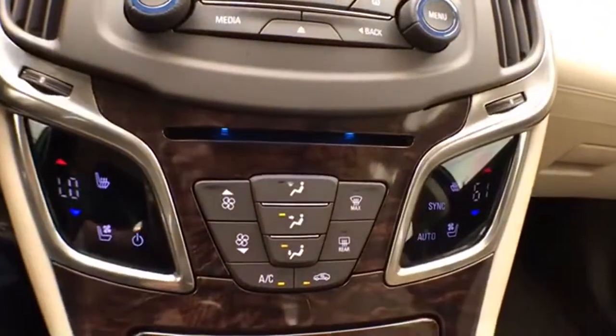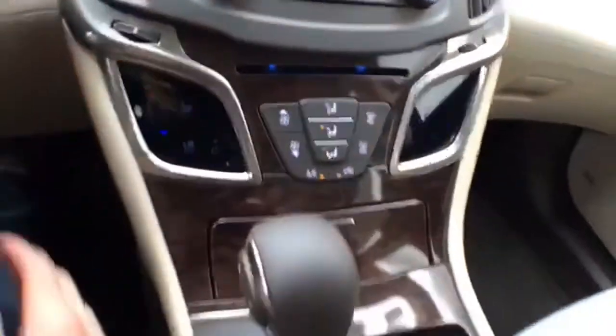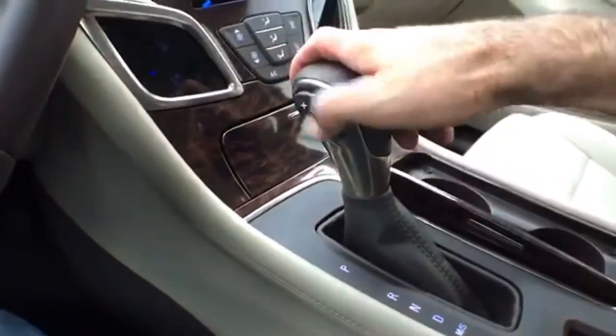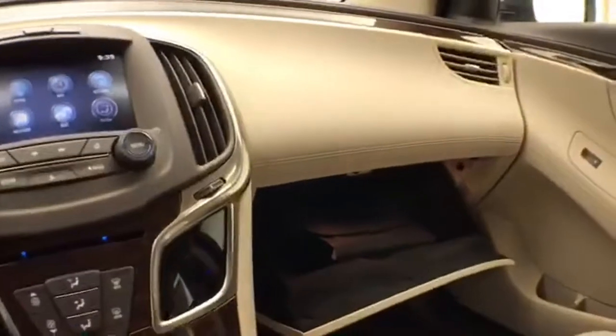Dual zone automatic temperature control with heated as well as ventilated front seats. Automatic transmission with manual shift capability. Lots of storage space in the armrest with USB and auxiliary input. Large glove box with all the owner's materials, overhead auto dimming mirror and HomeLink transmitter for garage door openers.